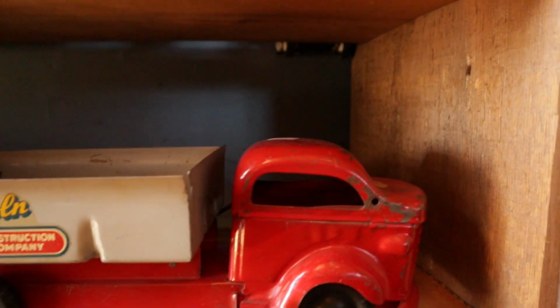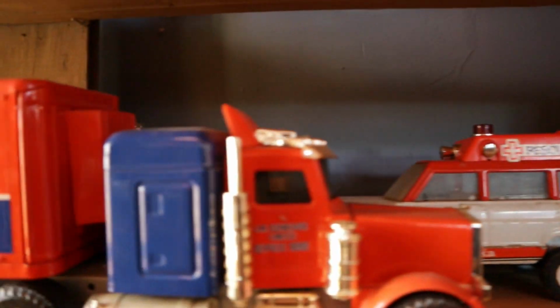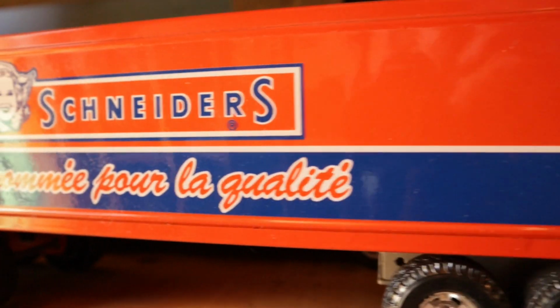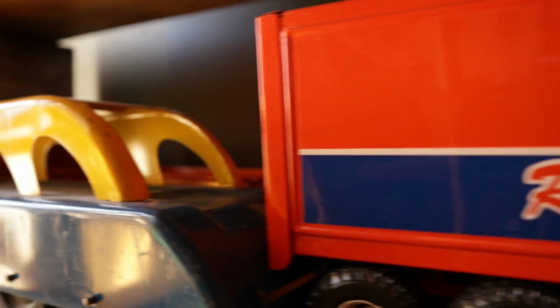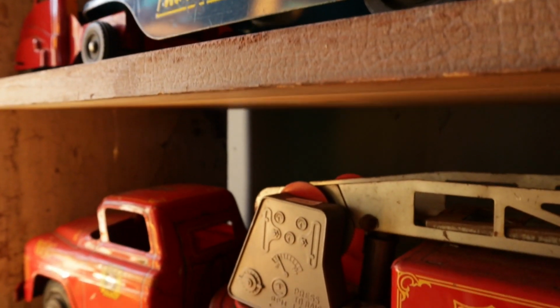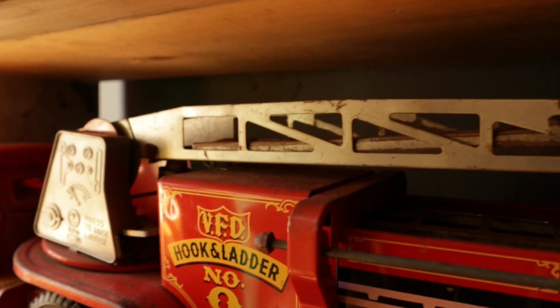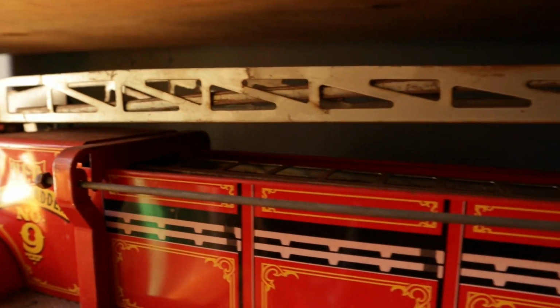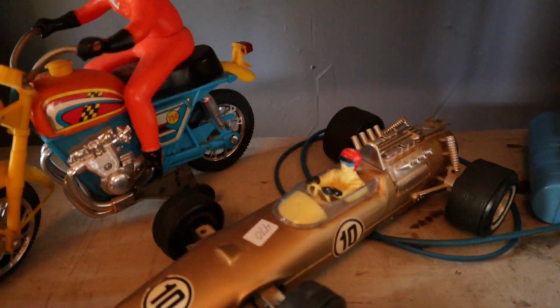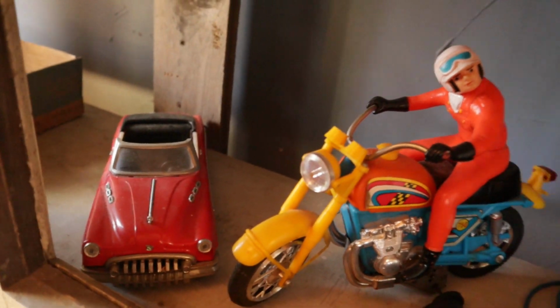Another Lincoln. Never have too many Lincolns. Some Tonkas, Schneider truck. Auto transport. Trying to reach around this chair here. Yeah, that's a nice Marks down there. I hope it's in the frame. Can't even see my camera now. And we got the old remote control race car, motorcycle. The car hiding back there.